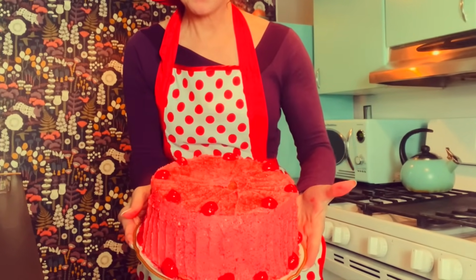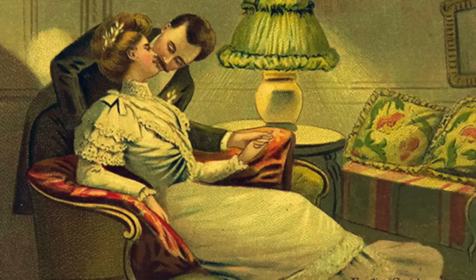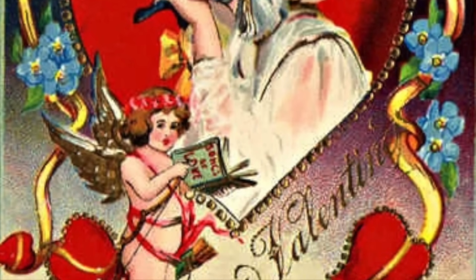Someone in 1958 might have offered this cake as a token of love, or who knows, maybe it was accompanied by a sweet Valentine card. So let's look at some of the history of Valentines from the 1900s to the 1950s. By the 19th century, Victorians would give printed Valentines, sort of what we're used to today. But often in the Victorian era, it was done anonymously.